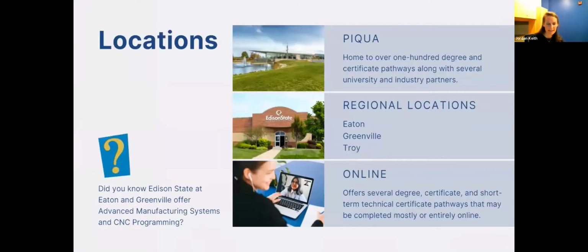With our locations, our main campus is located here in Piqua. There are a lot of different degree programs and also certificates that you can get with us as well. We also have 3 different regional locations, with campuses in Eaton, Greenville, and Troy. All 3 of them usually specialize in something. Our Eaton and Greenville campuses specialize in agriculture, and our Troy campus is also where a lot of our health science programs are located as well.